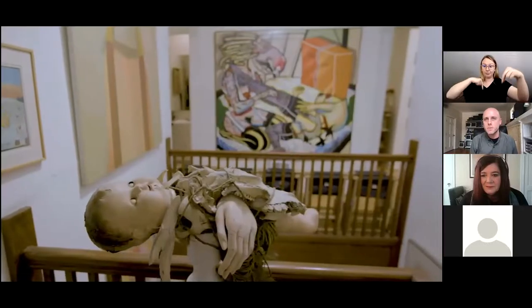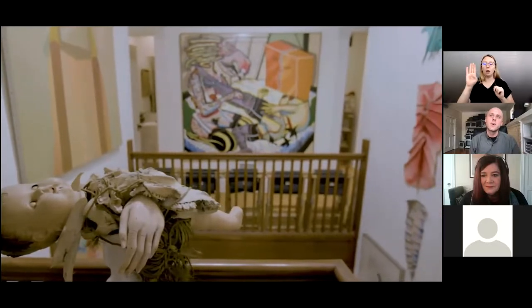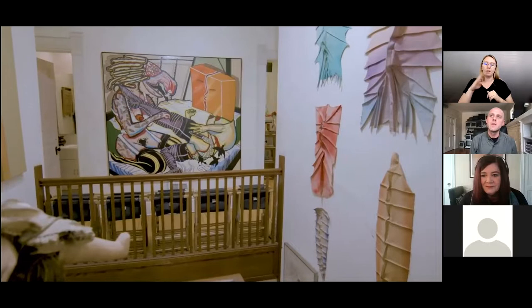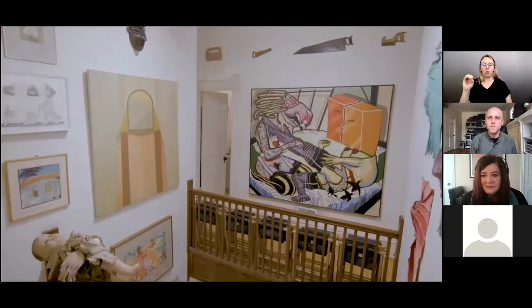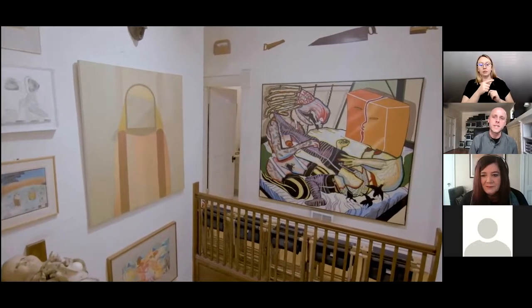We have this great sculpture by Don Baum in the foreground. Across the other side, we have that bizarre painting by Paul LaMantia and some textile works by Phil Hansen. Painting by Miyoko Ito on the left above a Gladys Nilsson watercolor.